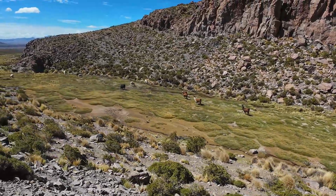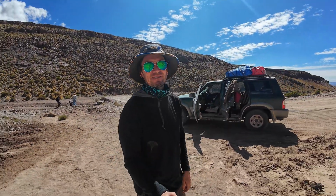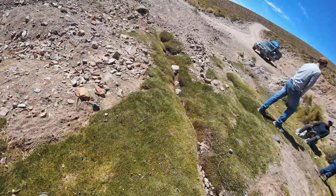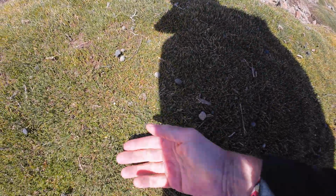Alright, so we are slowly making our way out of the high desert down more into the lower plains. I fell asleep in the car, so I didn't get much footage. When I say Bolivia has some wild temperatures and landscapes, I mean it. Especially this thing. This is like a friggin' cactus. I sat down on it, but it's sharp.